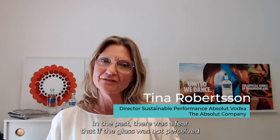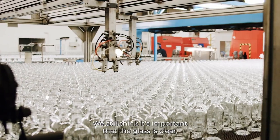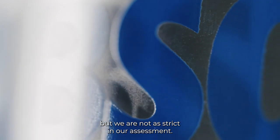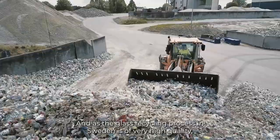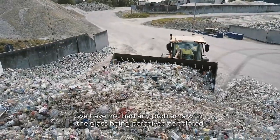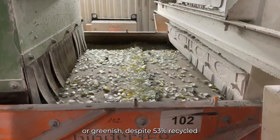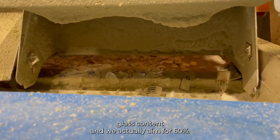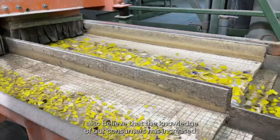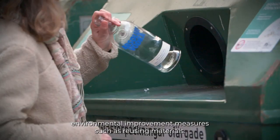In the past, there was a fear that if the glass was not perceived as crystal clear, the packaging was not premium enough. We still think it's important that the glass is clear, but we are not as strict in our assessment. And as the glass recycling process in Sweden is of very high quality, we have not had any problems with the glass being perceived as colored or greenish, despite 53% recycled glass content, and we actually aim for 60%. I also believe that the knowledge of our consumers has increased, and they appreciate environmental improvement measures, such as reusing materials.